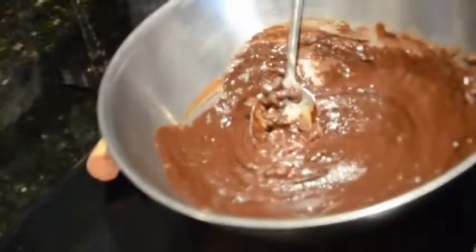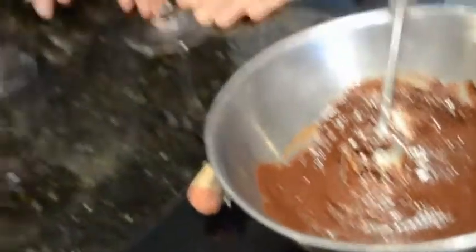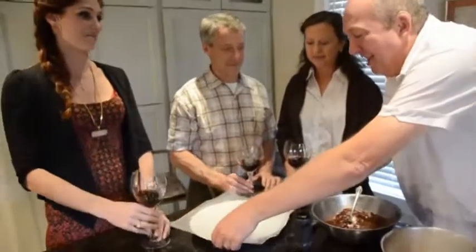Now, when you say the chocolate breaks, because me and my sister have had a war with chocolate chips and white chocolate and melting them, and it just turns into yuck. It's not smooth or anything like that. What happened? What did we do wrong?